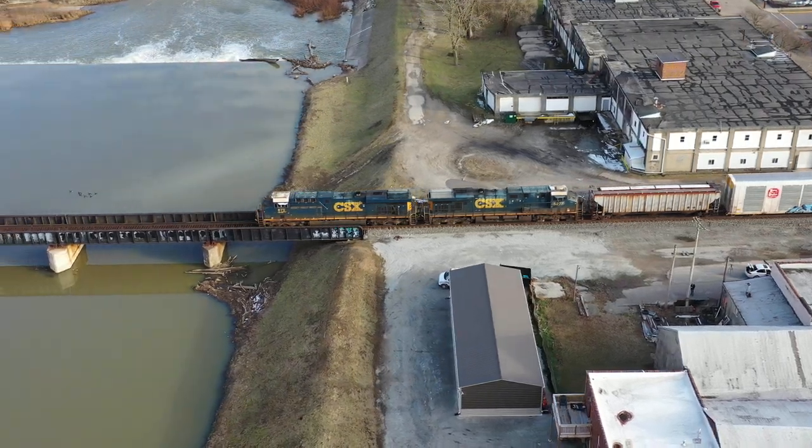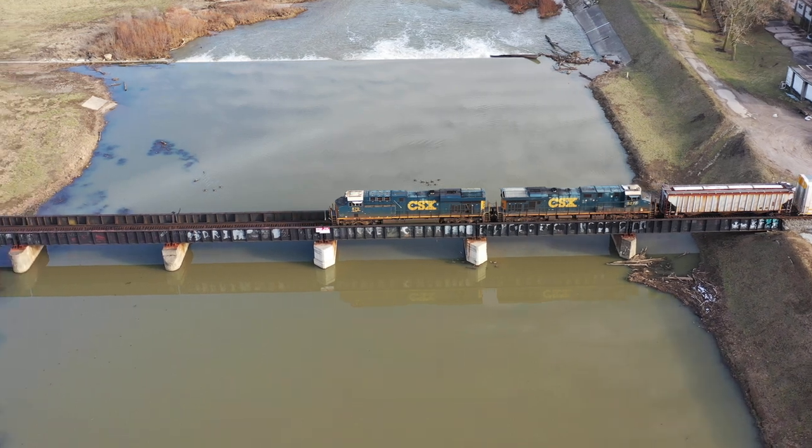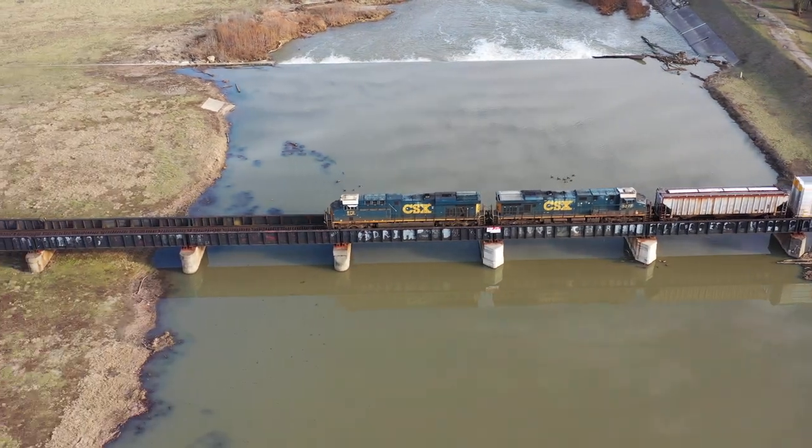I wonder what these crews must think of a guy willing to drive an hour or more just to keep filming the same train, especially when there isn't a heritage unit or something special about it.